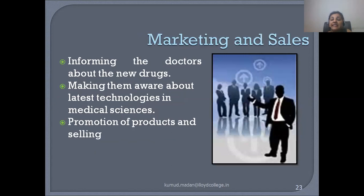Marketing and sales is बहुत exciting field. The people who really love to travel and to meet new people, they enjoy such a profile, marketing and sales. Pharmaceutical marketing is quite different from the marketing of other products. It's not door-to-door service, the way we get the salesman at our doors. No, exactly not. Pharmaceutical marketing का जो profile है, उसमें एक pharmacist को या फिर एक medical representative को या sales representative को doctor से deal करना है. He has to deal with intellectual people and he has to inform the doctors about the new drugs. He has to make them aware of the latest technologies in medical sciences, and his aim is promotion of products and selling.